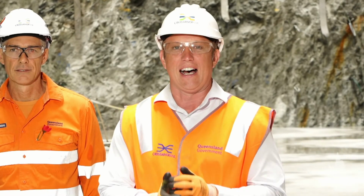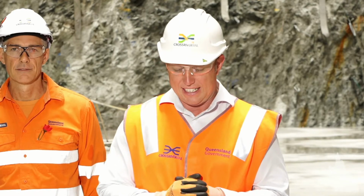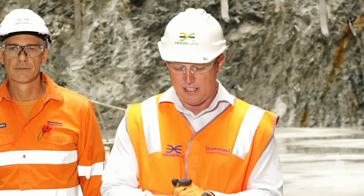Well, good morning. We're coming to you today from the biggest hole in the city. We've literally dug a big hole 50 metres below the city. It had to be this deep so that the Cross River Rail tunnels could go below everything else in the city, all of the car parks and sewerage and infrastructure. This is where the new Albert Street City Station will be.